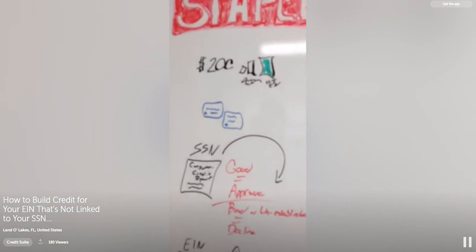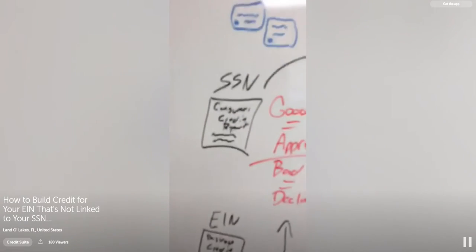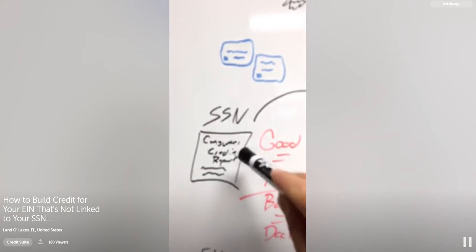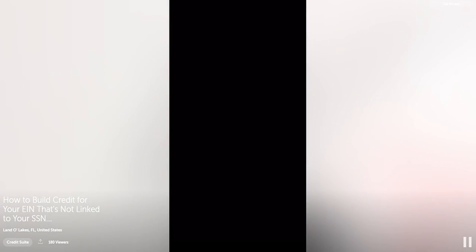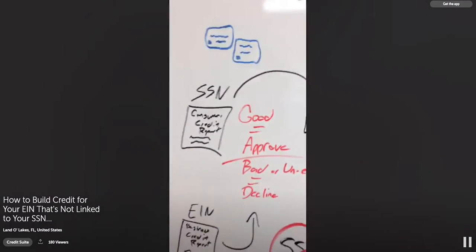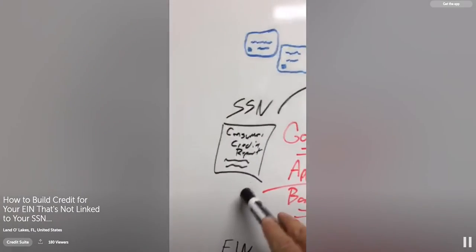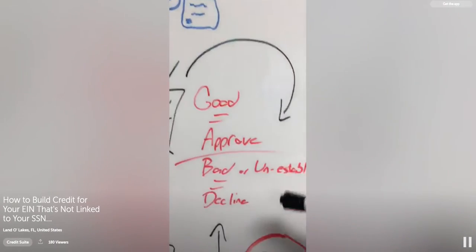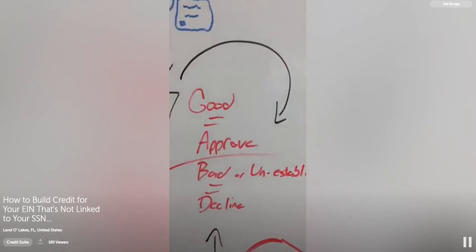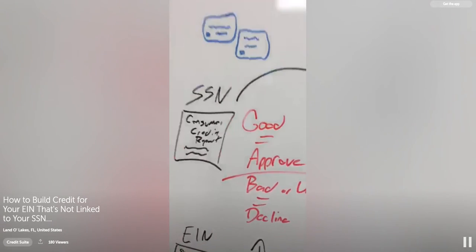So what happens is you say, okay, Staples, I'm going to give you my social security number, and I want you to pull my consumer credit report. So the consumer credit report, they pull it, and this is what happens. If you have good credit, they approve you. They give you a credit card. If you have bad or unestablished credit, they decline you. This is what would happen.